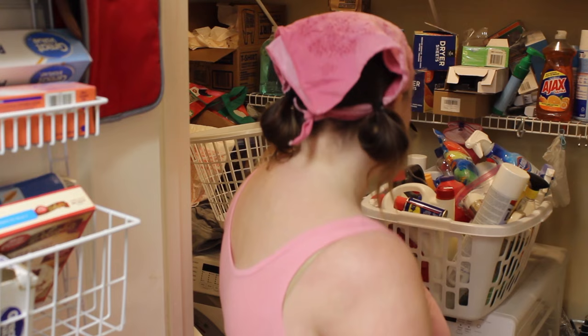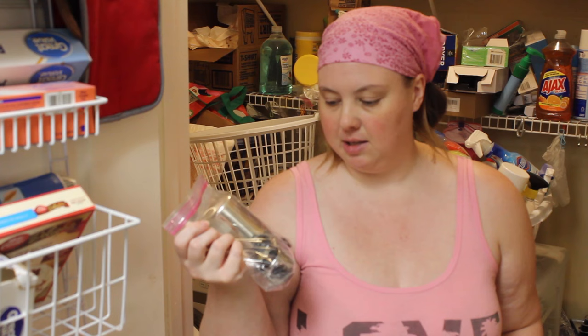This is our old Brita filter we were using for the old faucet. But looking at the new faucet, I really don't know if it's going to fit on there. But under the sink regardless. I don't know if we'll get a new one. Don't know what's going to happen there.